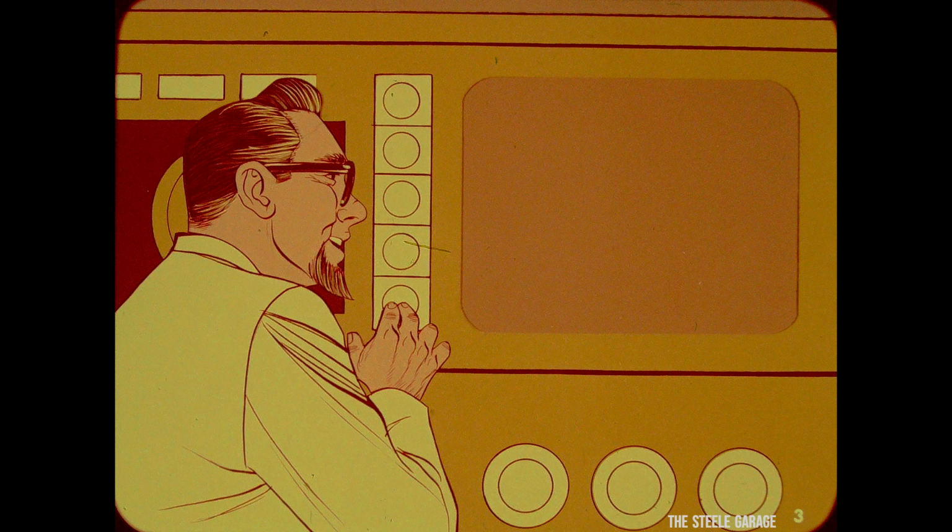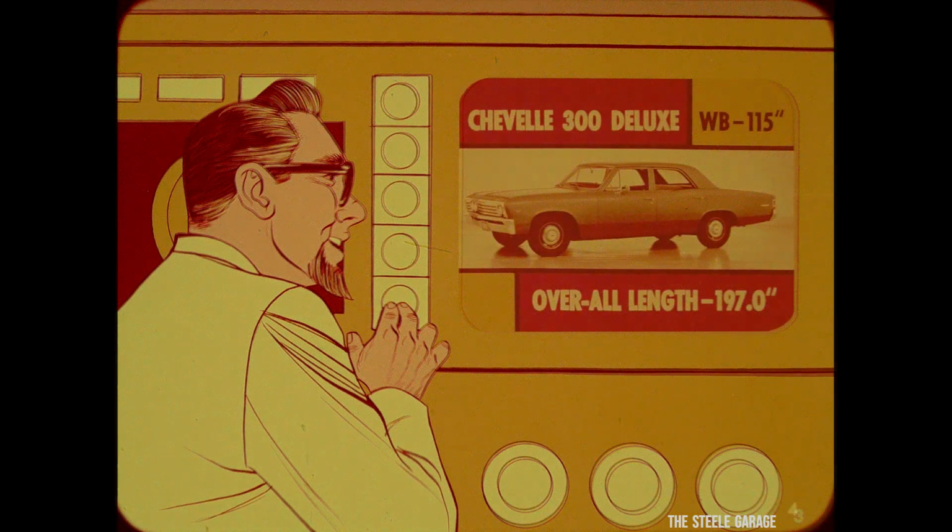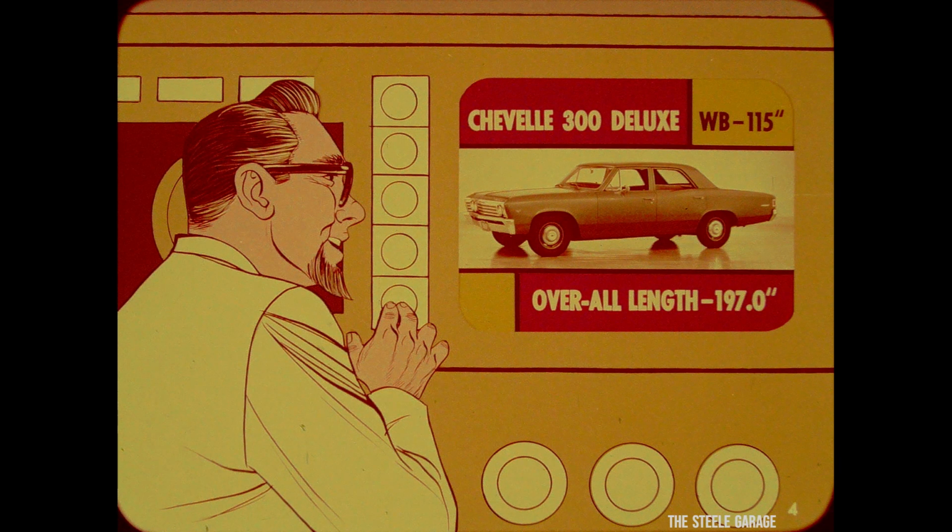Competiputer, what makes Pontiac's Tempest the best buy for anybody interested in a Chevelle? The facts speak for themselves when you compare value. Let's use the four-door sedan as an example. Here is the Chevelle 300 Deluxe four-door sedan. Wheelbase is 115 inches, like the Tempest. But overall length is 197 inches. Tempest overall length is 206.6 inches, almost 10 inches longer. So Tempest even looks like what it is. More car for the money.